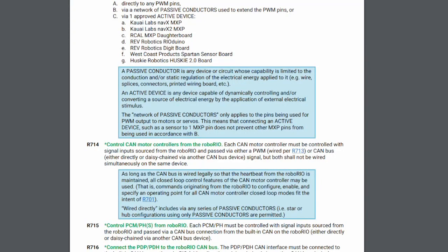Blue box. A passive conductor is any device or circuit whose capability is limited to the conduction and/or static regulation of the electrical energy applied to it, e.g. wire splices, connectors, printed wiring board, etc. An active device is any device capable of dynamically controlling and/or converting a source of electrical energy by the application of external electrical stimulus. The network of passive conductors only applies to the pins being used for PWM output to motors or sensor servos. This means that connecting an active device such as a sensor to one MXP pin does not prevent other MXP pins from being used in accordance with B.